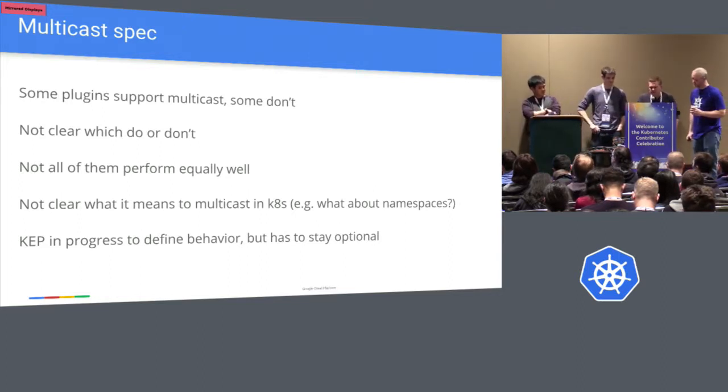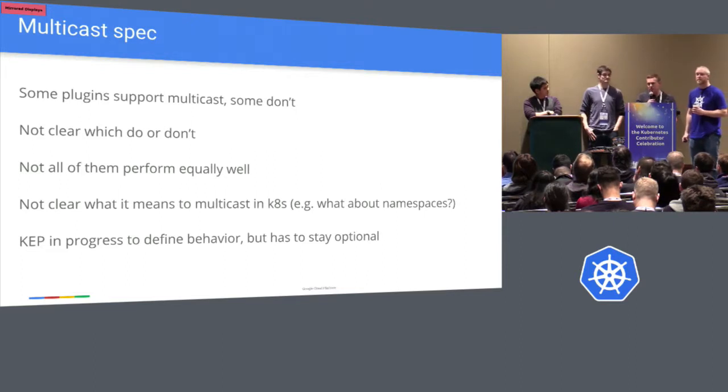So I just submitted a KEP for Multicast. Some people, especially with JBoss, for instance, if you have a high availability group, the servers use Multicast to find each other. And so people are doing things in Kubernetes that want Multicast support. We don't actually specify what happens at all when they try to do that. Most plugins don't support it.